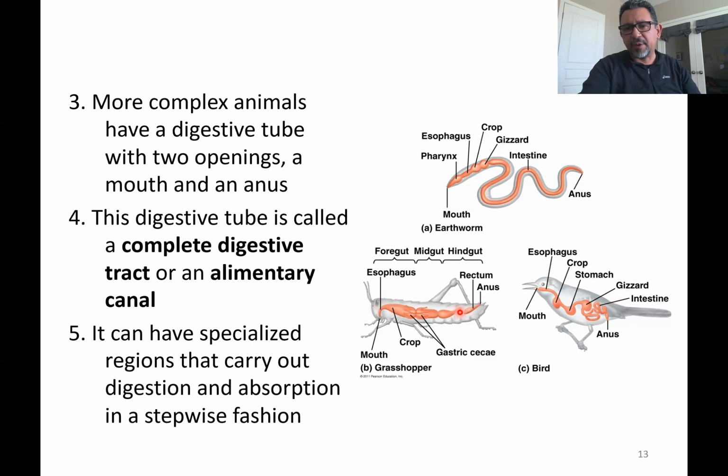And in the case of arthropods and insects, we can also see structures like we mentioned before. There's a crop for keeping food, storing it until later it is passed through structures that work in the breaking down of food through enzymes, and eventually absorption and ultimately excretion.